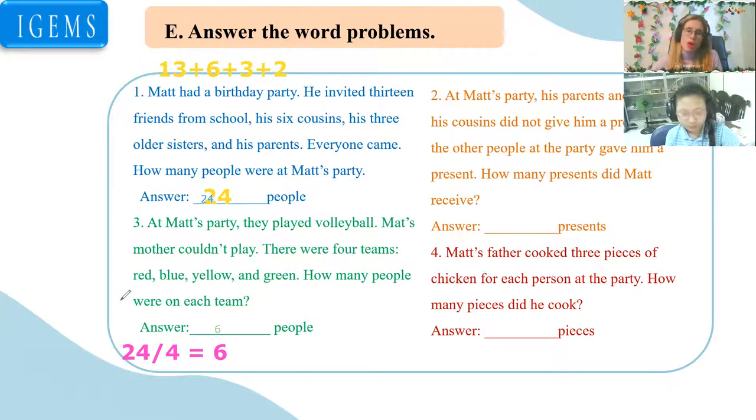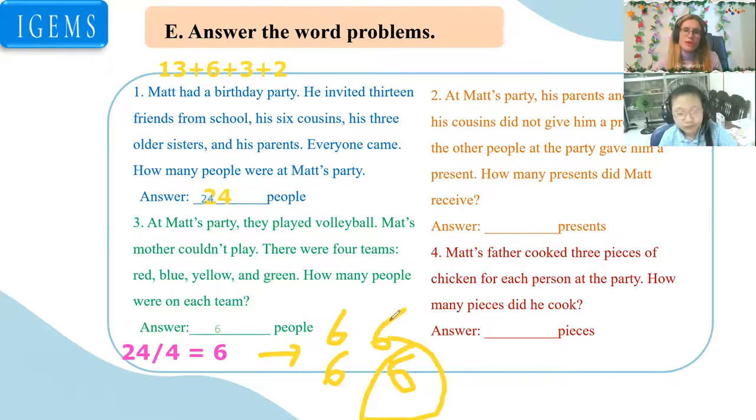Okay, so if Matt's mom doesn't play, then we'll have 6, 6, 6, and 5. So our teams, one team will be one less. You get that? Yes. Okay. But let's assume that she played with.